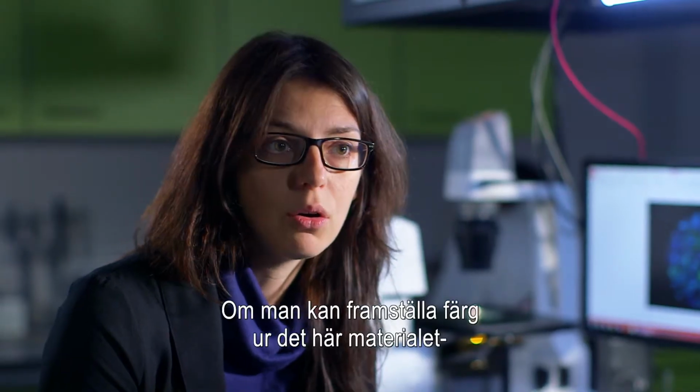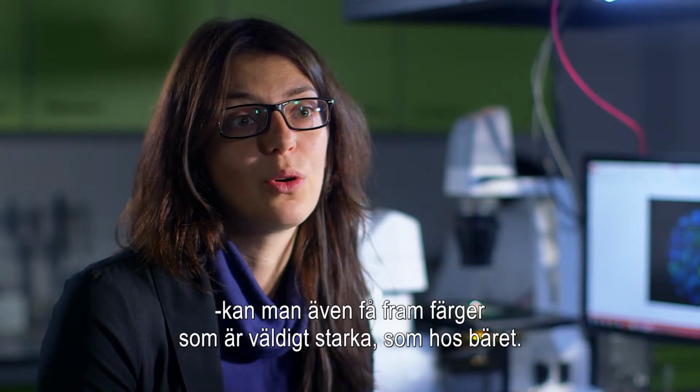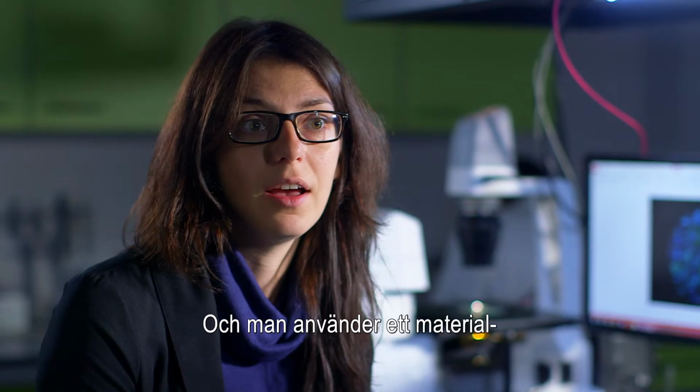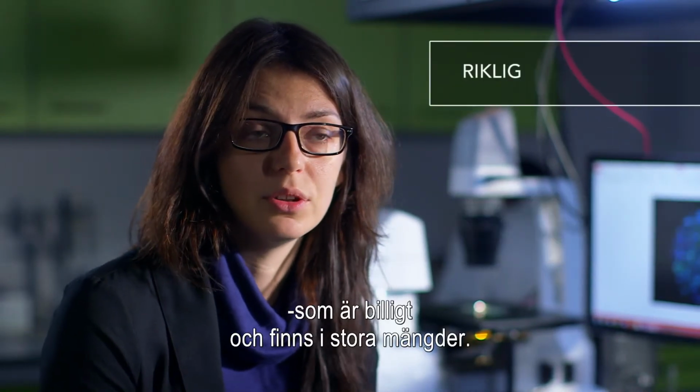So if you can make color out of this material, you can obtain also colors that are really brilliant and striking, like the case of the berry. And you use a material that in principle is cheap and really abundant.